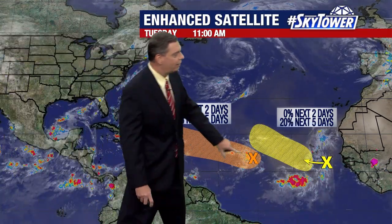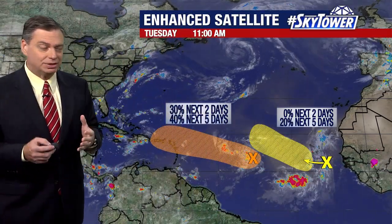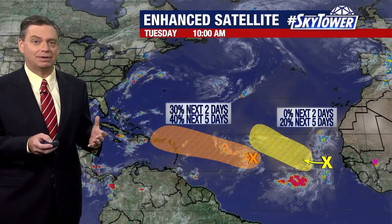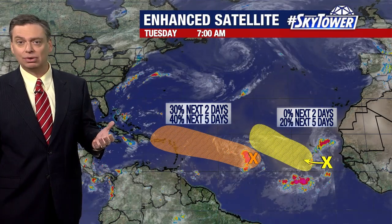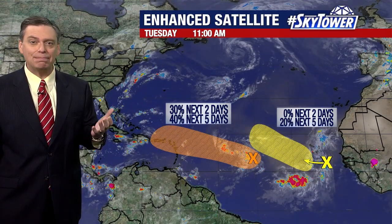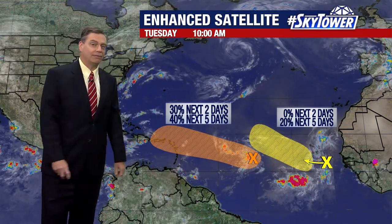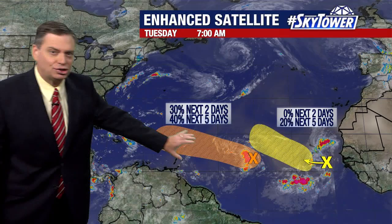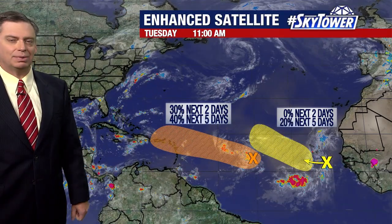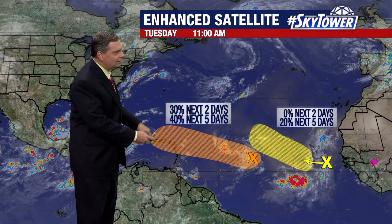Now this other area, starting to see it becoming maybe a little bit better defined. We're seeing sustained areas of convection. Models are also starting to notice that as well. So the Hurricane Center has upped that probability to about a 40% chance of development over the next 5 days. And you notice that track basically working its way towards the west-northwest, getting up into some of these islands as we head towards the end of the week. So you know what that means? We've got to kind of pay attention to this.